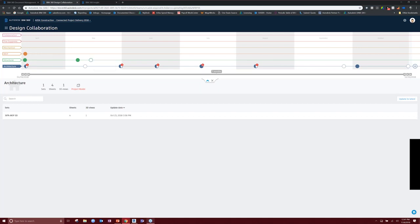Then if we look at architecture, you can see some of these are different colored, half and half, and have numbers. All that represents is that on this particular day, I had distributed 3 different packages. Some of them have been consumed and some have not. So let's take a look at this.